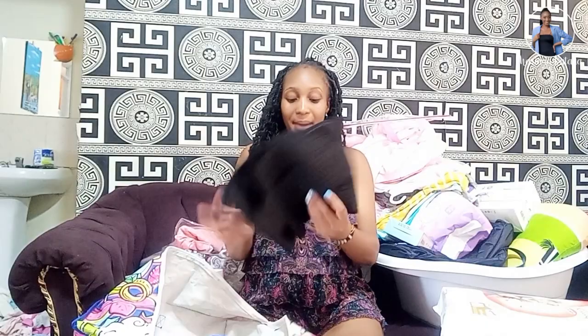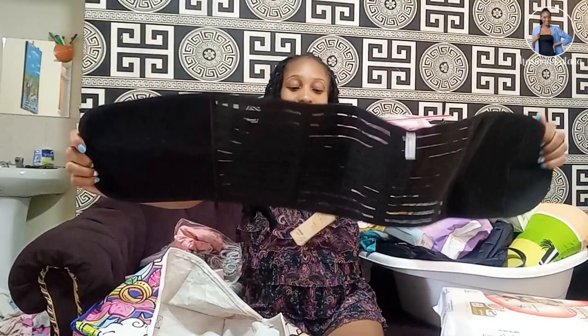Alafu, we have a belt. A belt. Of course, we have to snatch that body back. Mungu anisaidie aki. So, we have a belt for a new mom. Then, we have warm rompers. I have 3 of them.